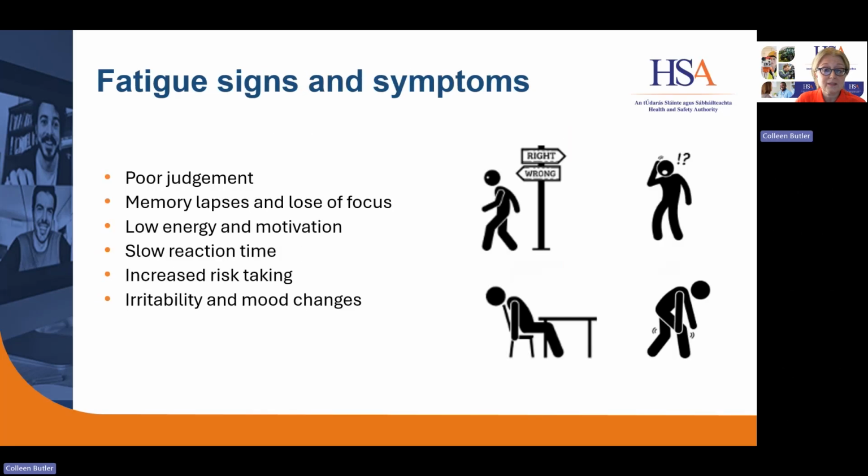So what are some of the signs and symptoms? We know that when somebody is fatigued, they're more likely to make poor judgments. They're more likely to have memory lapses and lose focus, have slower reaction times, have more of an increased risk-taking approach, and irritability and mood changes. So those are fatigue signs and symptoms.